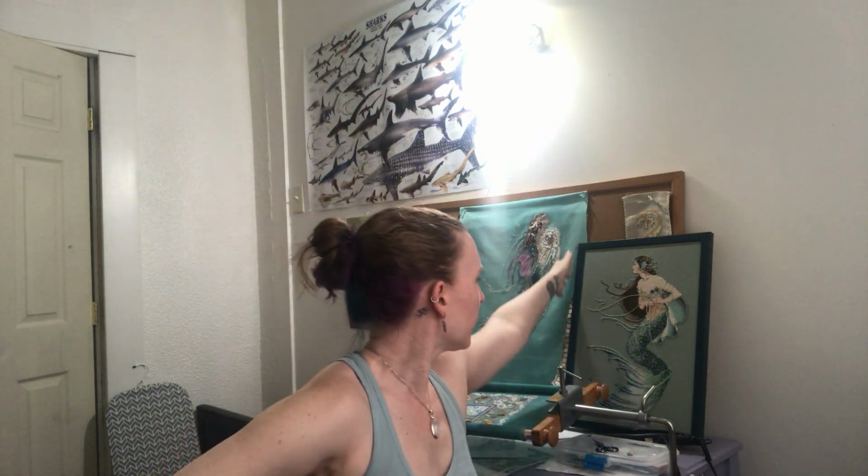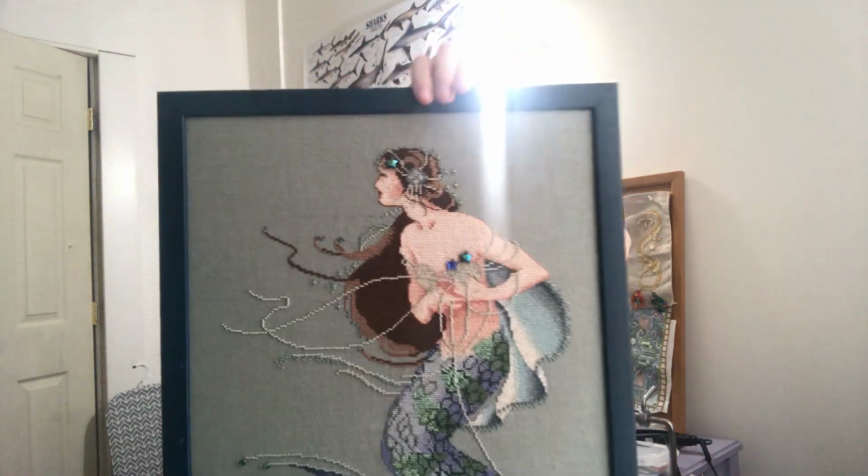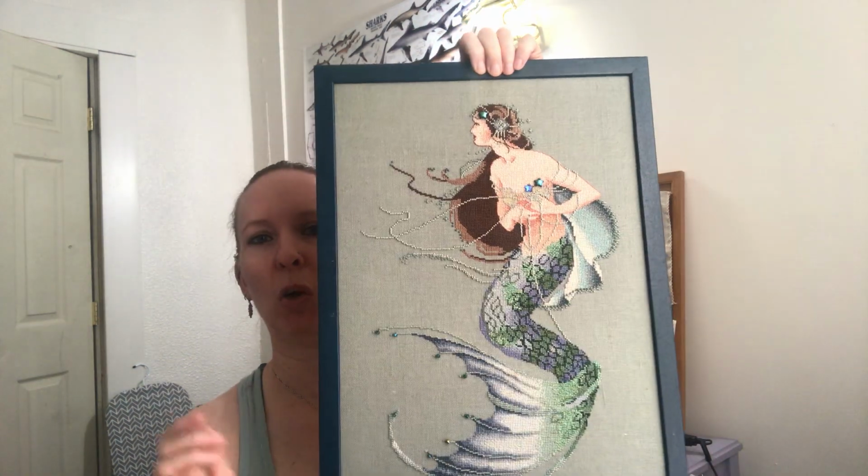But I thought I would show you my first Mirabilia. This is also my first framed project. So here she is, Waiting for Ships. I finished her in 2000. She was my favorite. When I got onto the Mirabilia train, I think there were only 3 mermaids out at the time: Mermaid, Waiting for Ships, Mermaid of the Pearls, and Deepest Love. She was my favorite of the 3, just because I liked her flow. I loved her tail. I do still like her. I learned a lot beading her.